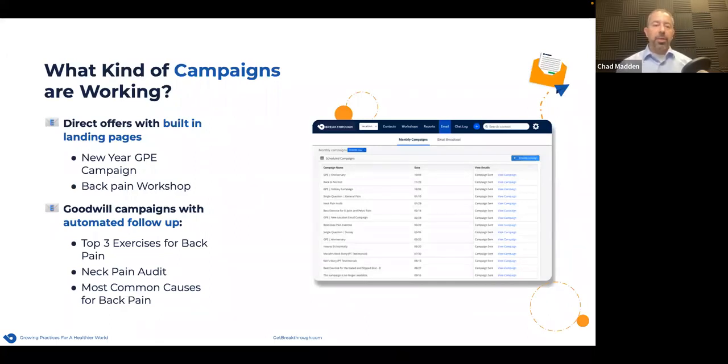So what kinds of campaigns are working? You want to have direct offers, offer something very specific. We run something called the GPE. So for years, between Thanksgiving and the end of the year, we would experience this huge influx. I've shared this story many times, but in 2007, we lost $44,000 income minus expense in Q4. And then 2009, 2 years later, we lost $99,000 in a single quarter, which was Q4 again. So we wrote this campaign and started running it in 2011, and we've run it every year since then.